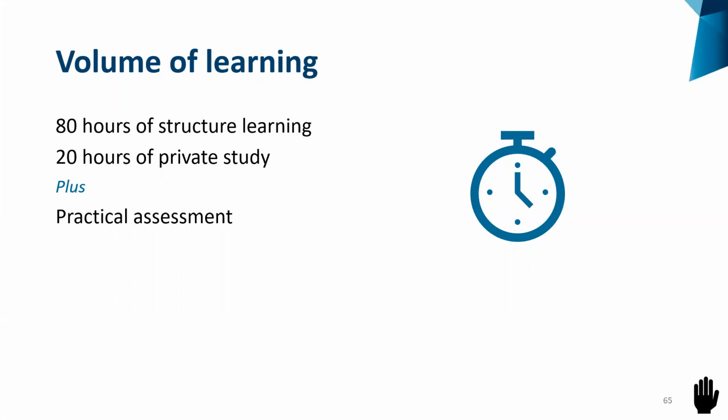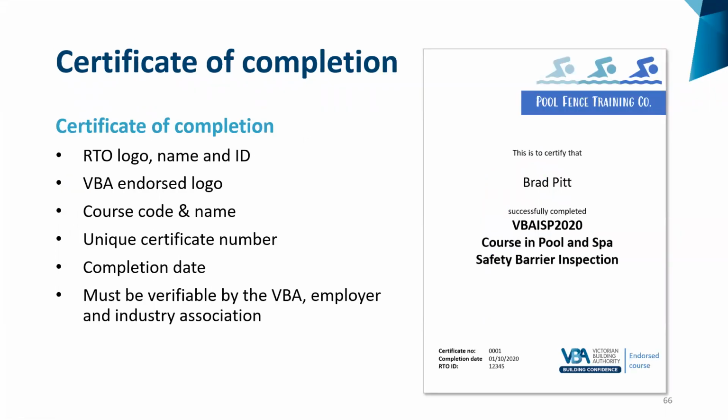Okay. The next section that we're going to look at, continuing on with RTO obligations, you will need to issue a certificate of completion. We don't issue certificates of completion in VET courses, but this is equivalent. You don't need to issue a statement of attainment or equivalent because it's just the one unit really. So you'll need to put on there your RTO logo, name and ID, the VBA endorsed logo. To RTOs who are endorsed, we'll issue a logo. This logo has actually since changed. That was an early draft that you can see on screen, but we will supply that to anyone who is endorsed. You'll need to provide the course code and the name.